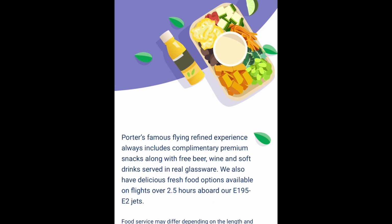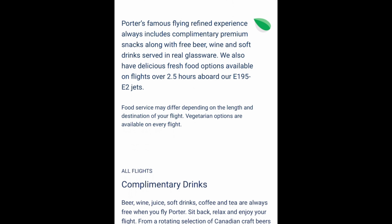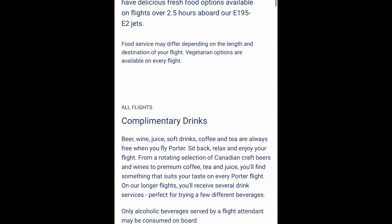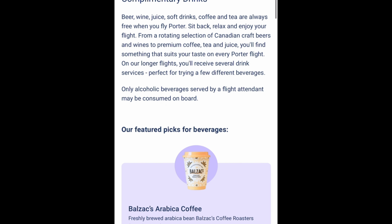So here's a look at the food and drinks, just in general, for flying on Porter. So they show you what the complimentary drinks are, and that's one note here.